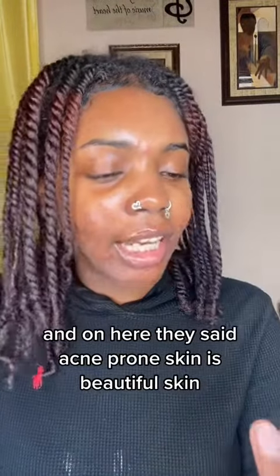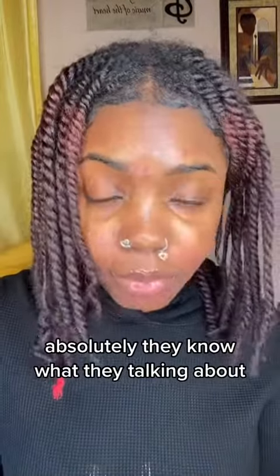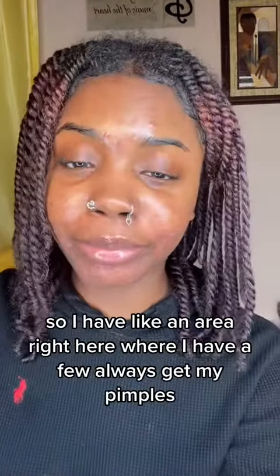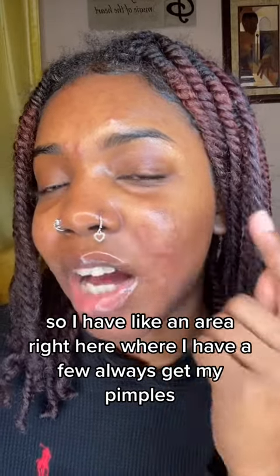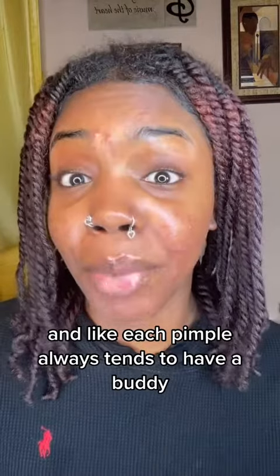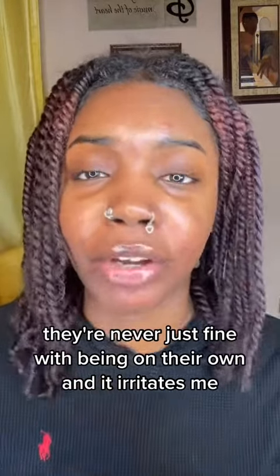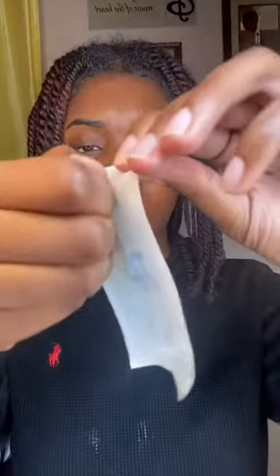And on here, they said, acne prone skin is beautiful skin. Absolutely. They know what they're talking about. So I have like an area right here where I have a few. I always get my pimples, and like each pimple always tends to have a buddy. They're never just fine with being on their own, and it irritates me, but it's fine. Don't let it stress you out.